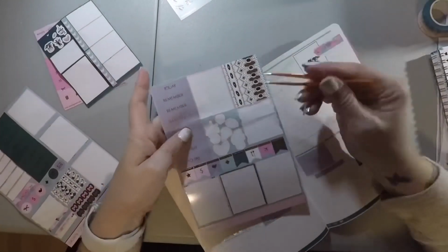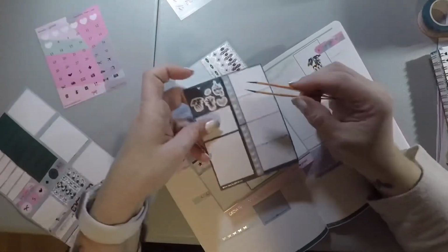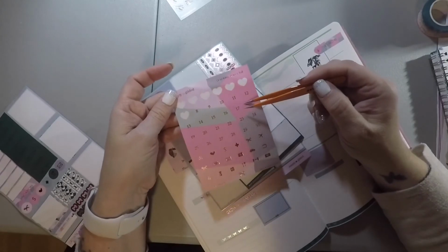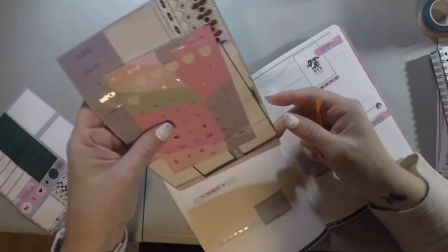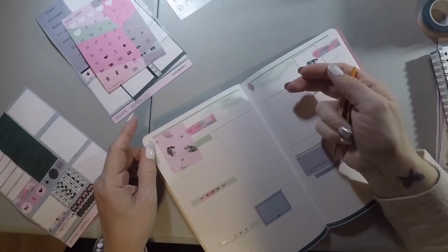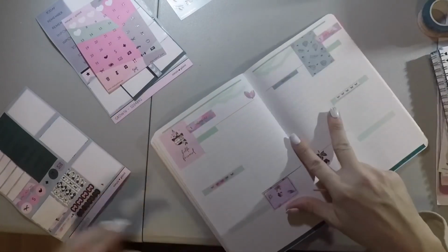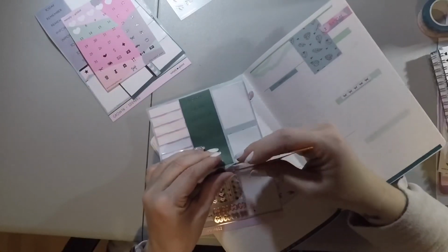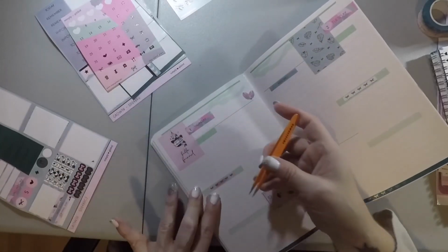So you're gonna get this full box, these flags, and then these, as well as the heart checklist, this deco, and then these dates and heart icons. And then, let's see, actually, yesterday I did get happy mail. So I'm gonna use this little mail circle right here to list what I got.